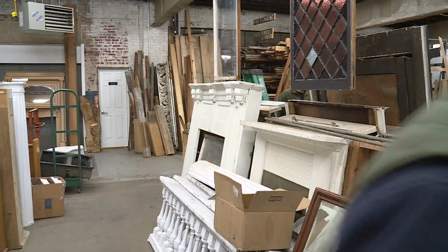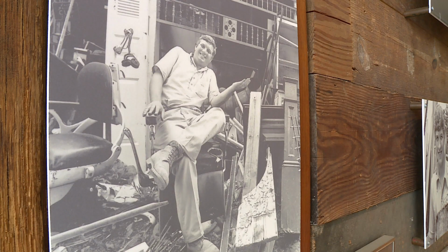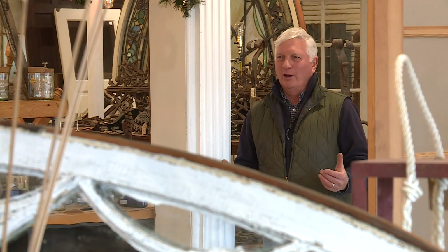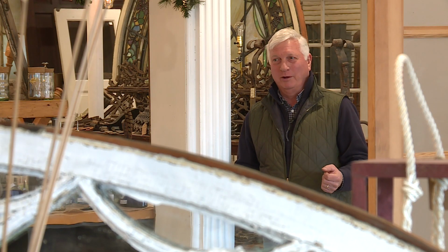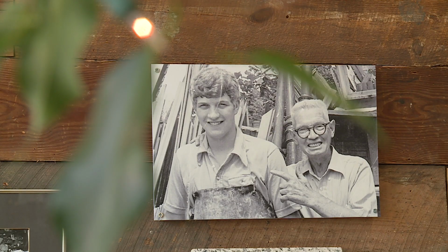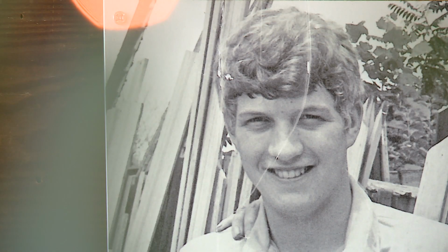The Richmond native agrees. They certainly don't make things like they used to. Just the sheer weight of the items tells you, this thing was made with really good material. Saving century-old sashes is in his blood. This is my grandfather, Louis Caravati, and this is me, and I think I was probably 18 years old then. He used to have me pulling nails out of old pine flooring.